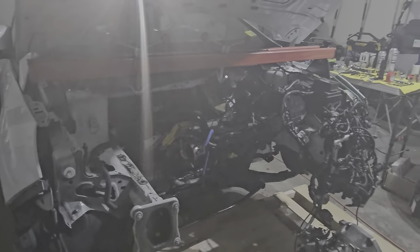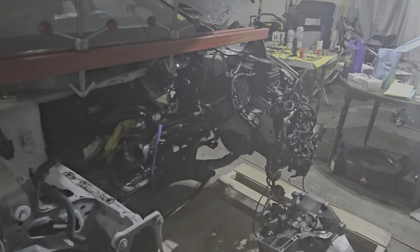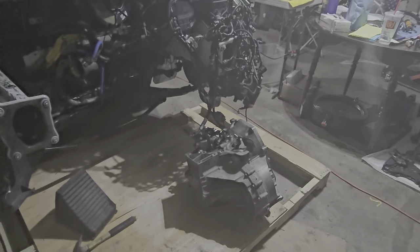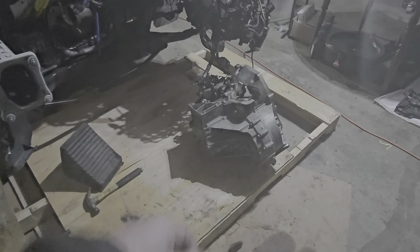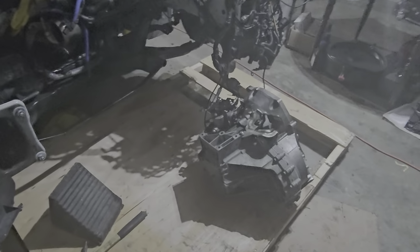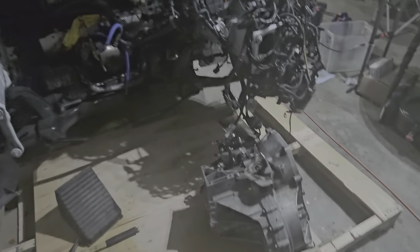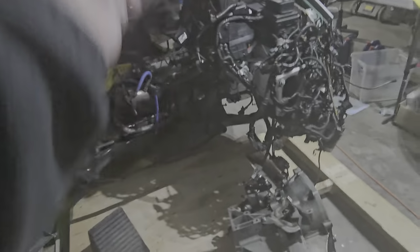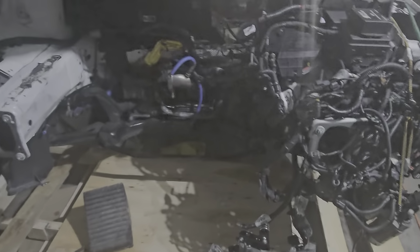But yeah, I've had the engine out, I think twice. Once to build it, and then this is the second time, yep. But I've had the transmission out as well, to get it rebuilt. And that was a pain in the ass to put back in and line up. It was just too tight because the front end was on, and I had to do it from underneath. Pain. So yeah, that's kind of where everything's at.